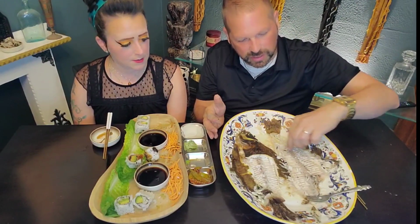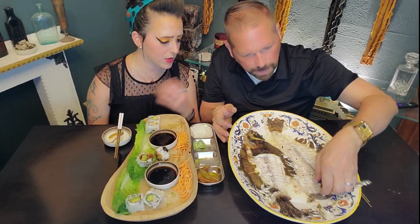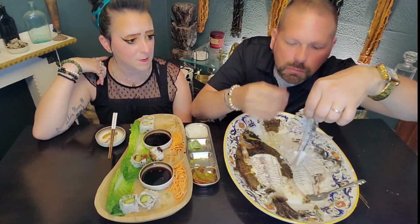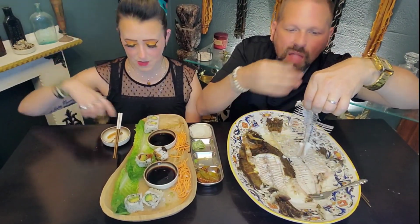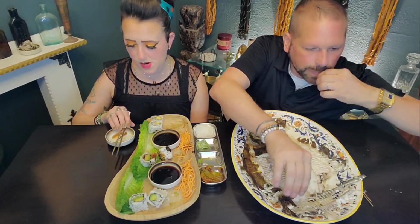Here, let me help you. Thanks, you're welcome. Chopsticks are good for everything. Dude, this is a really weird fish because the whole underside of it is like... You gotta flip it over. If you flip it over, you can almost pull all the bones out. And then all of this is meat. So there's quite a bit to the fish. What just happened there? That's why I use chopsticks. If you just use your chopsticks, you can kind of dig in and delicately pull it away.